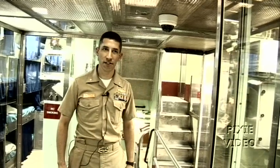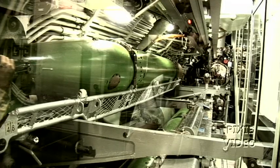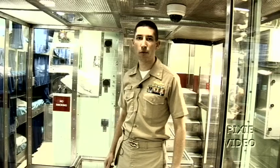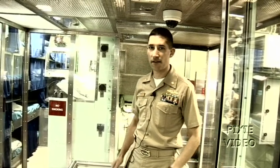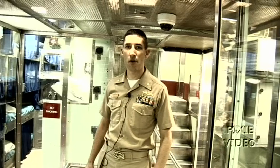We start our tour in the ship's torpedo room. We are in the forwardmost portion of the ship. As you look around, you'll see a couple of torpedoes that were typical of what Nautilus carried when she was operational. The ship was in commission from 1954 through 1980, and as the first nuclear power ship, she pioneered much of what modern submarine warfare is today.